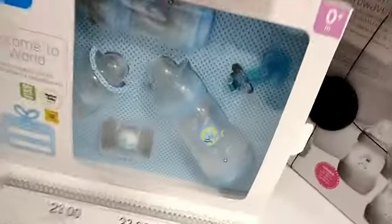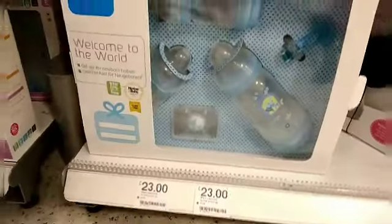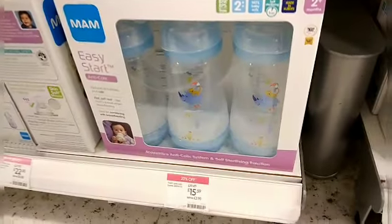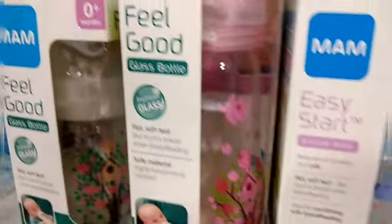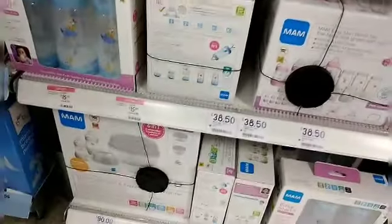They have cute designs. It's a nice little set. Little food powder box. Glass bottles. No, I haven't. I don't know whether to go to Tommee Tippee again. I don't know what they suggest.